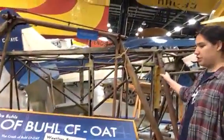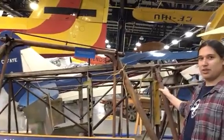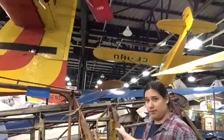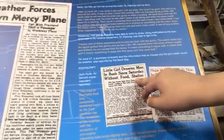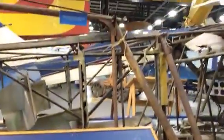Unfortunately, the mercy mission for this was for a baby. And although the pilots tried their best upon crash landing because of the weather, the baby did not make it. Oh, that's so sad. The pilots did make it, and as you can see, there are men in bush since Saturday without food or shelter. All of their supplies went down with the plane, so they had to scrounge what they could.